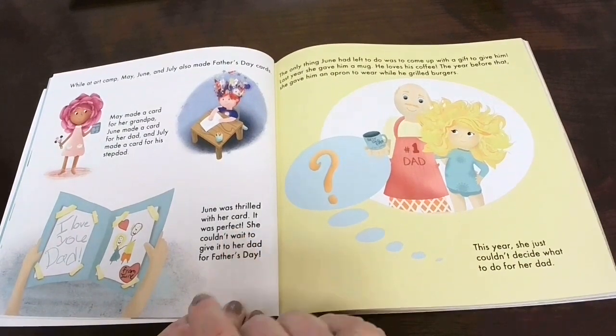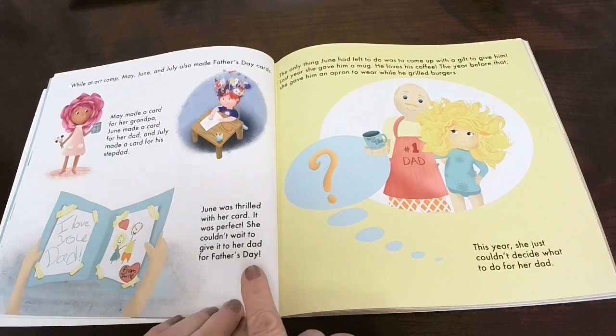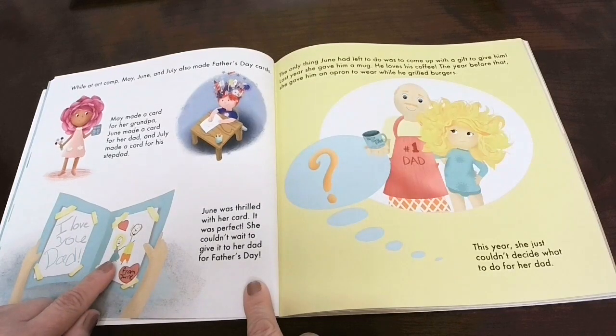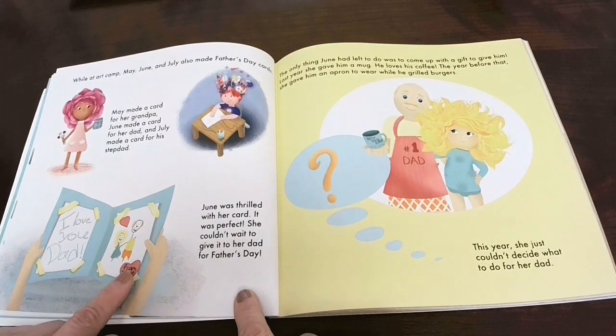June was thrilled with her card. It was perfect. She couldn't wait to give it to her dad for Father's Day. Look at that. Her card says, "I love you, Dad." There's a picture of June and her dad. And it says, "From June."